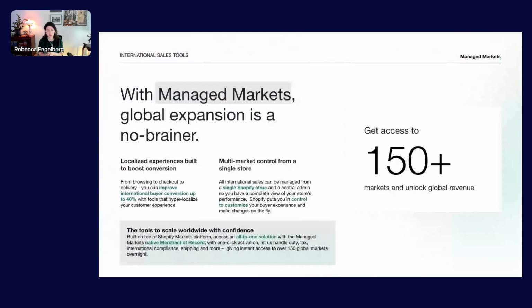With managed markets, going global is a no-brainer. We have tools to help localize experiences to make global shopping experiences feel familiar no matter where the buyer is located and to help boost conversion. We also provide the tools to manage multiple market experiences from a single store. So easy back-end management, and you don't have to create multiple stores in order to provide that great personalized experience. And finally, the tools to scale with ease and confidence. As I mentioned, you have to think about so many things when you sell into international markets. Local restrictions, taxes, duties, compliance, customs documentation. All of these things can be barriers, but Shopify is here to take those barriers away and make it easy. So let's get into it. Let's get into the how.